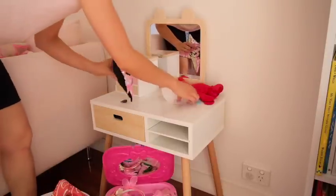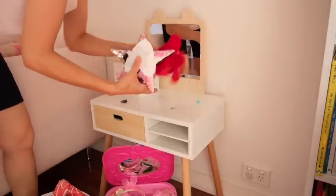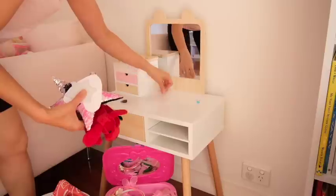Moving into my daughter's bedroom, I'm just dusting and tidying up the dressing table I bought from Target for her birthday.